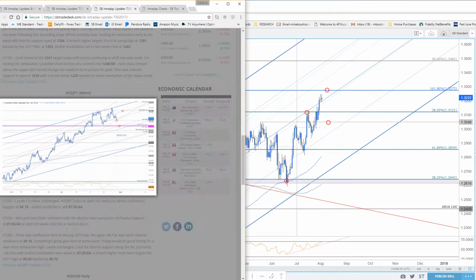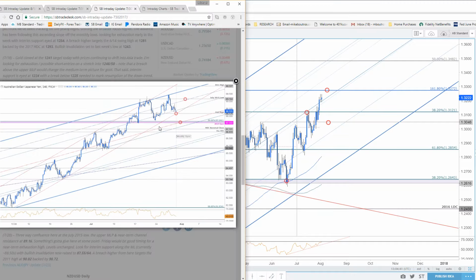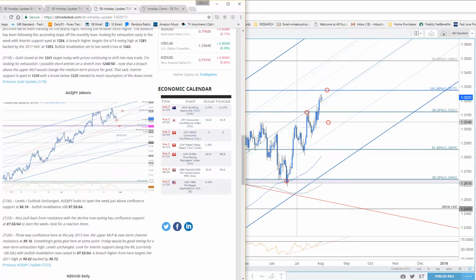But Aussie yen, look, the break of channel support didn't give us the run we wanted. We are moving lower, which is what our base case scenario has been. But we still need to break through this key support to really validate a larger move to the downside in Aussie yen. So just use some caution on this one. Like I said, I'm taking a little bit more of a neutral stance.